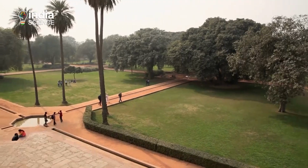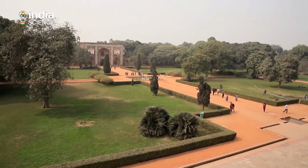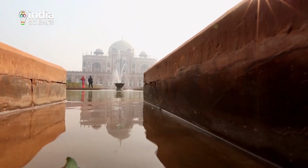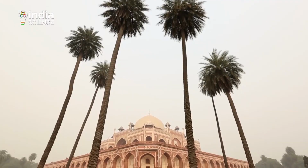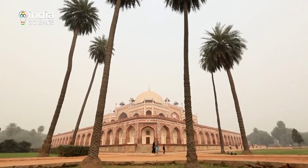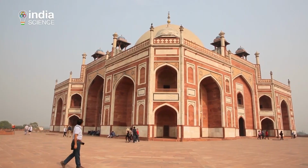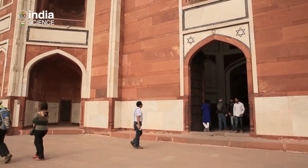The Humayun's tomb is set in a geometrically arranged garden, crisscrossed by numerous water channels, symbolically representing a paradise. The stunning interlaced marble and sandstone facade in Humayun's tomb is crowned with a large shining dome of white marble. Before exploring this dome in more detail, let us first understand what a dome is.